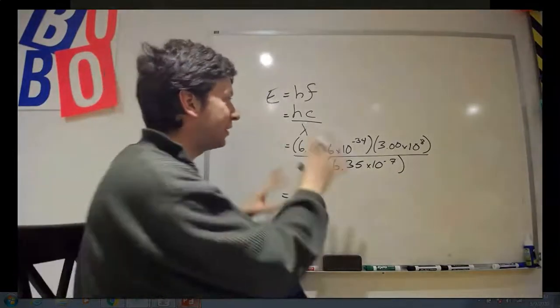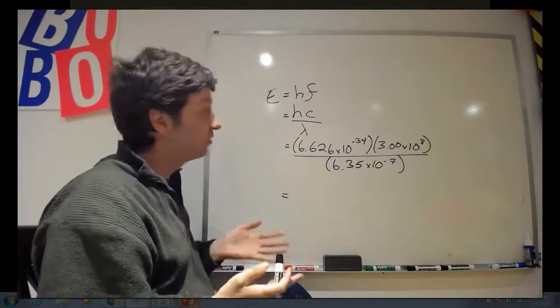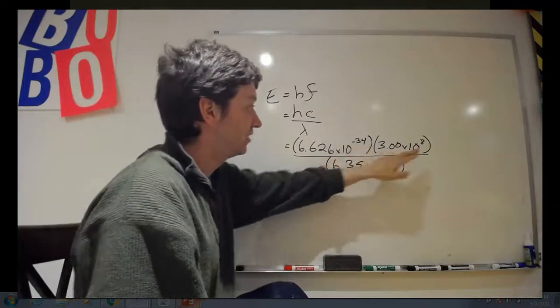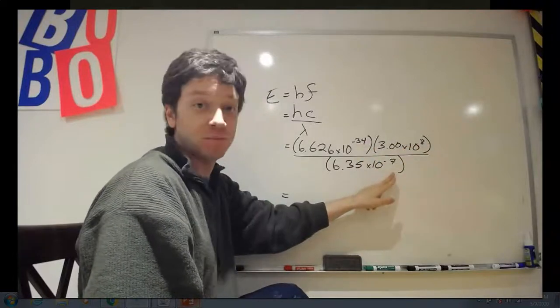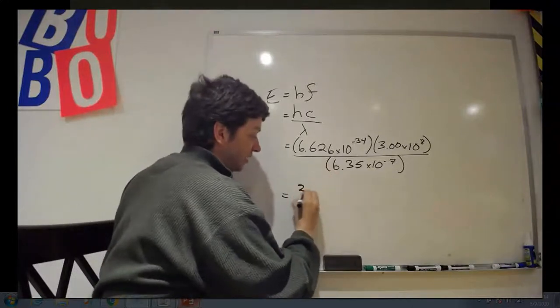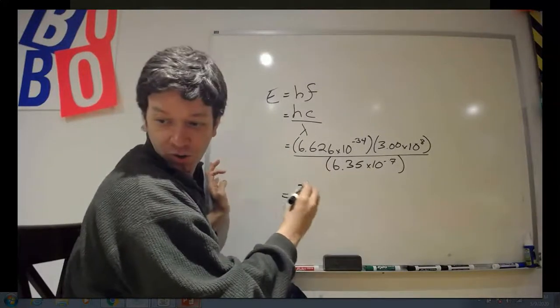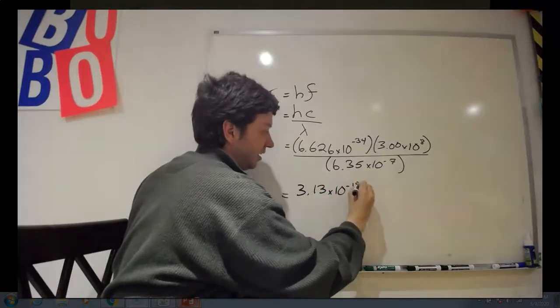Now you can put in units to make sure that you get joules in the end. You do. This is joule seconds. This is meters per second, so your seconds cancel. And then you have meters over meters, so meters cancel. You're left with joules. Specifically in this question, 3.13 times 10 to the minus 19 joules.